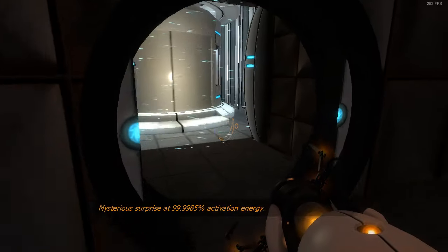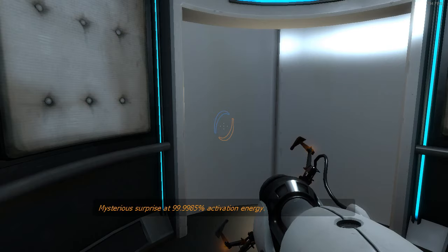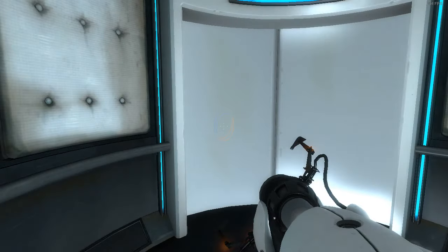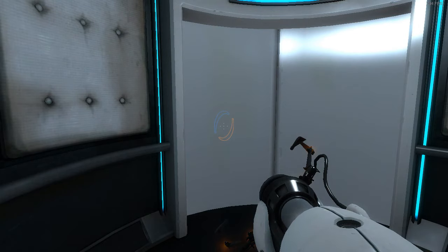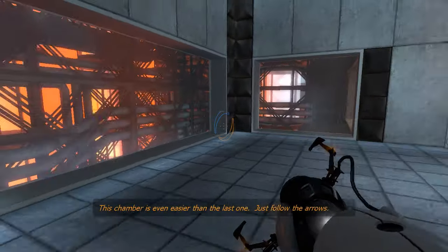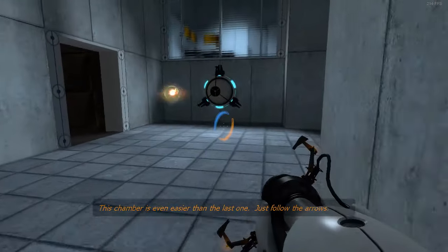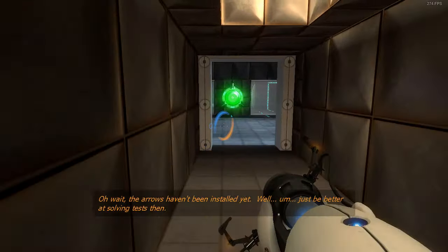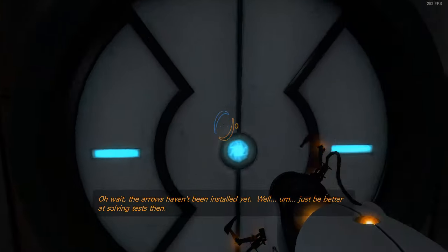Mysterious surprise at 99.9985% activation energy. This chamber is even easier than the last one. Just follow the arrows. Oh wait, the arrows haven't been installed yet. Well, just be better at solving tests then.